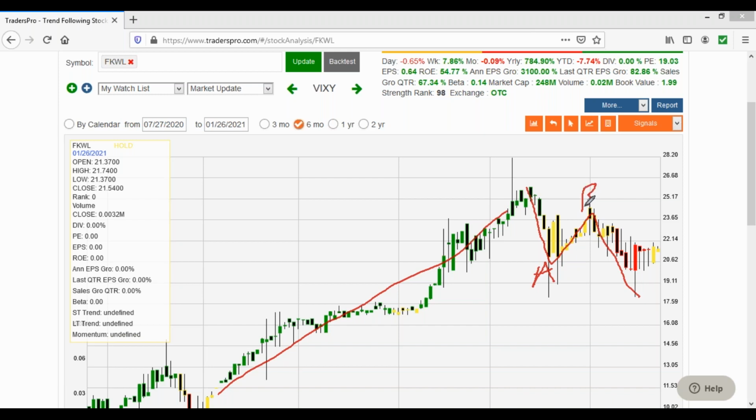Now, by the way, with ABC corrections, you never know exactly that they're an ABC correction until you're looking back in the past, until the stock breaks out again, and you can say, yep, that's exactly what that was. That was an ABC correction. So that's why a lot of times you hear me say it's a potential ABC correction. I mean, if this thing rolls over and ends up all the way down here, it's not an ABC correction. It's a downtrend. But there's potential for it to be an ABC correction.